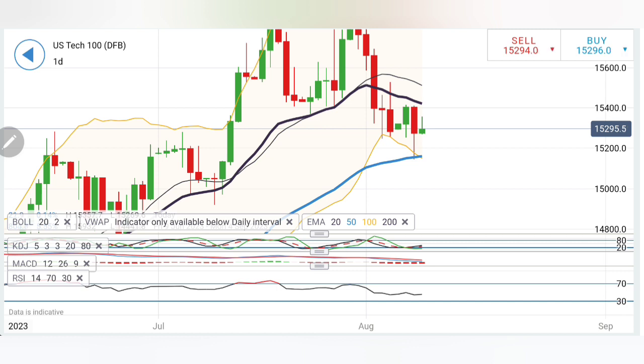Below 15270 you can still expect the nearest support at 15240 and 50 levels, and then 200 is a must. Below that it can try to either fall shy of yesterday's lows, touch yesterday's lows, or in fact it can give you a bigger red candle also, taking it towards 15100 levels.